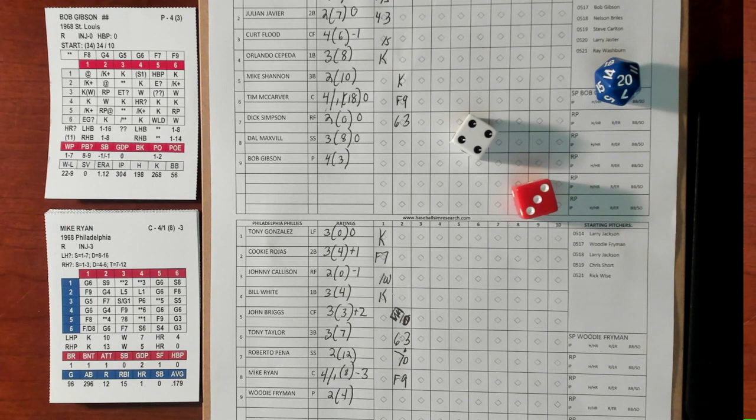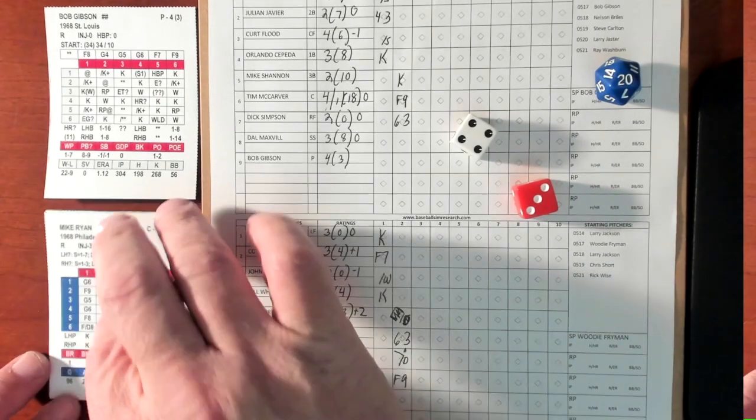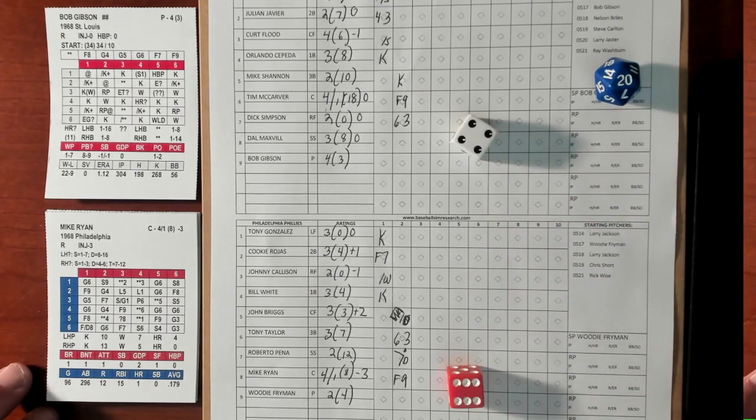Fly out with a runner on second, less than 2 outs. Roll 1d6. Let's roll that. Let's see what Pena's BR rating is. A 4. Okay, that was to right field. The right fielder's arm is a 0. So we got a 4, a 1 to 4. He advances. 6. Well, F9 was just a BR rating. Just 6 anyway, so we'll hold.